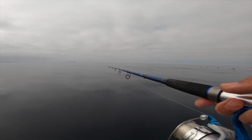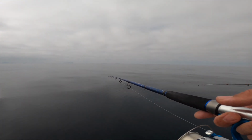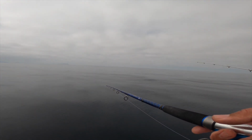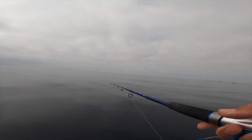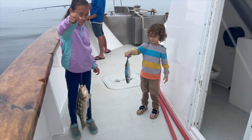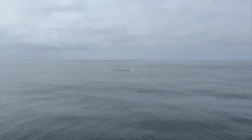As a parent on these trips, you're going to be pretty busy tending to the kids and keeping an eye on them, making sure that first and foremost that they're safe and healthy, but also that they're trying to make the most of the trip. So there's Aria with her new friend, and that's her with her keeper calico. It's not a bad fish.